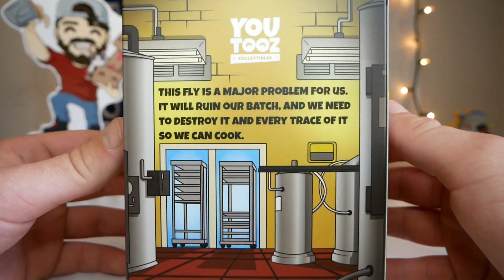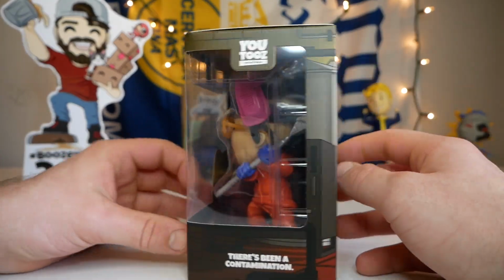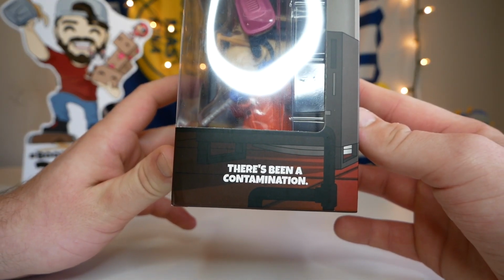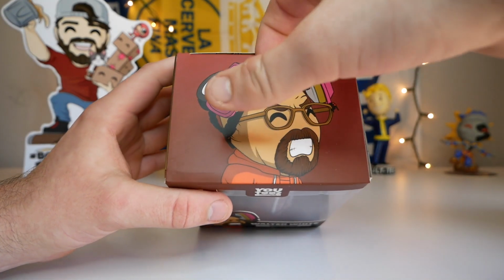And of course we have the description of the figure, and it says, "This fly is a major problem for us. It'll ruin our batch, and we need to destroy it and every trace of it so we can cook. Jesse, we need to cook." And it looks like this one actually does have a message on the final side here, and it says there has been a contamination. And on the top of the box here, of course, we have another picture of the concept right there with that maroon background.